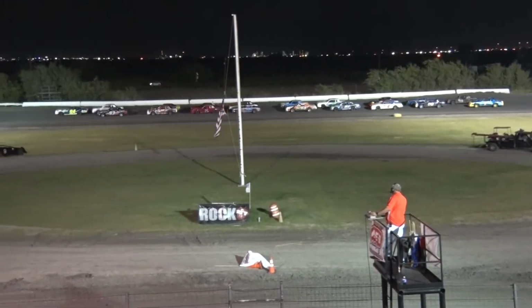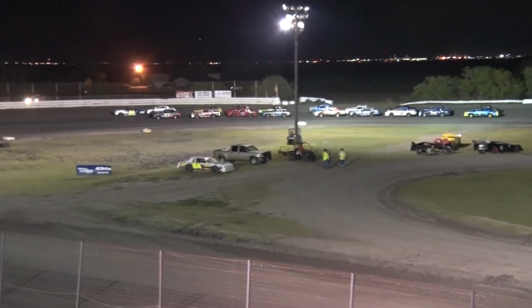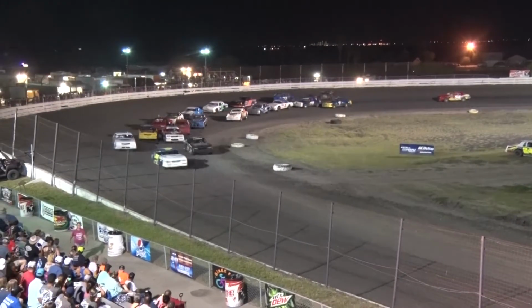And he will lead the field to the green flag this time off of turn number four. 10 laps down, 10 laps to go. Torres with two victories here at South Texas Speedway in 2018. Would like to make it three here tonight. We're going back green.